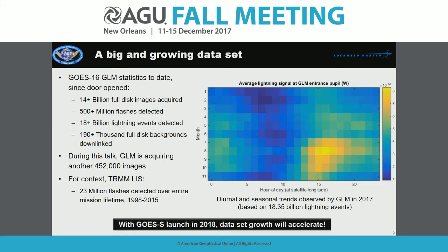So GLM has taken a lot of data. We see about 1.5 million flashes every day. We have seen about 18 billion lightning events since I wrote this chart, which was a few days ago, so probably more than that now. Because they just turned us back on and we're GOES-East, so we've got some more. So we did some trending.